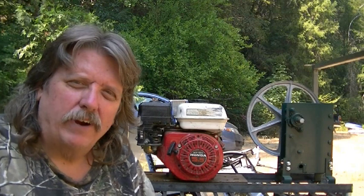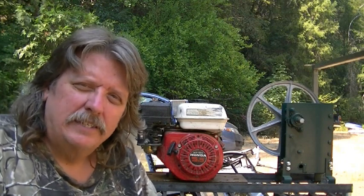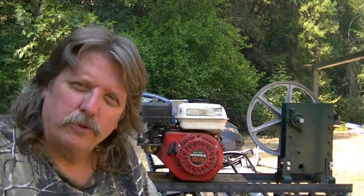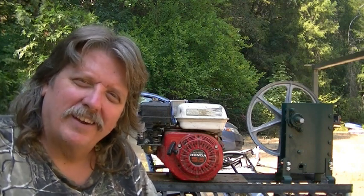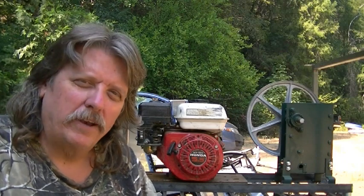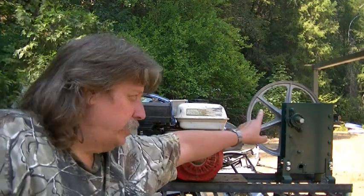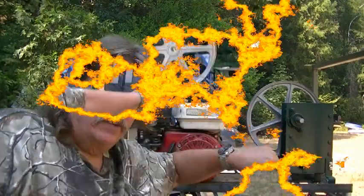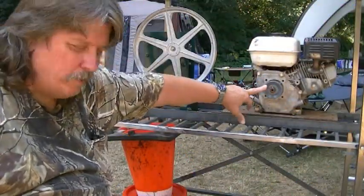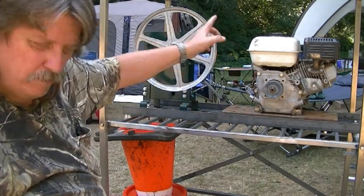So we put a 5.5 Hondo dredge pump on there. It's got the 3/4 shaft because it's not threaded. But what else are we going to do with our dredge pumps here in California, it not being legal anymore to use them? Well, we're going to make rock crushers out of them and still go gold mining. And we got a 14-inch pulley on the crusher, a 2 3/4-inch pulley on the motor. We got to go get the belt for it.